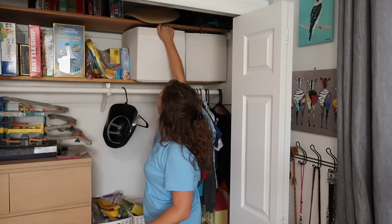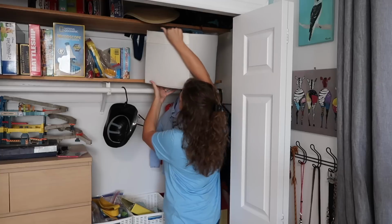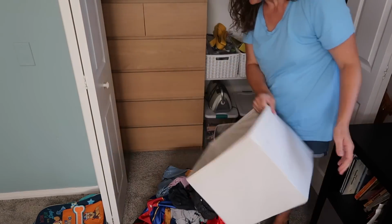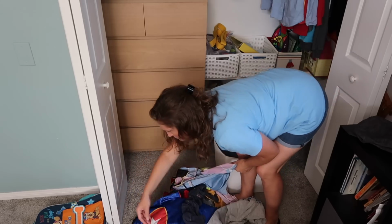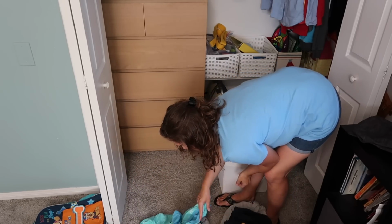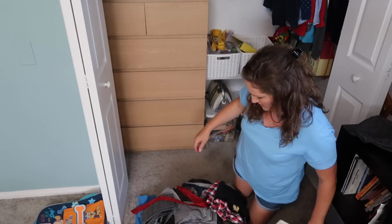Now, I also use these soft-sided bins for their costumes that they play with, and then also for their winter clothes or off-season clothing. As I dump this box out, I can see that, I won't name any names, somebody has thrown everything in here, including clothes, costumes, and God knows what. So I was sorting through here and finding all kinds of things that shouldn't be in this box, which is another reason why I tend to look through there every once in a while just to make sure nothing crazy is going on.